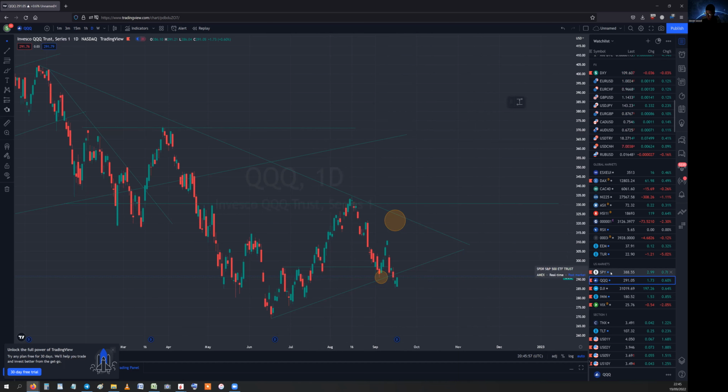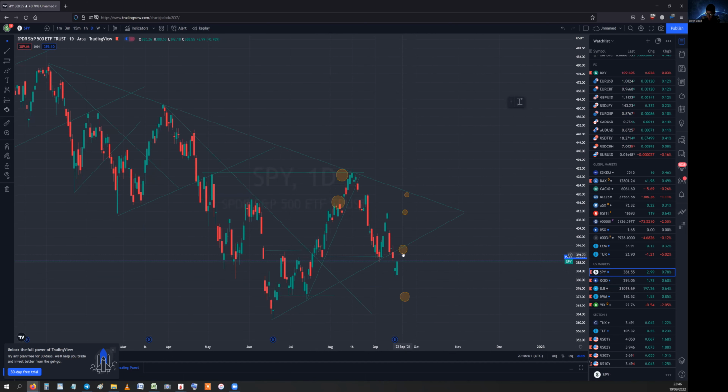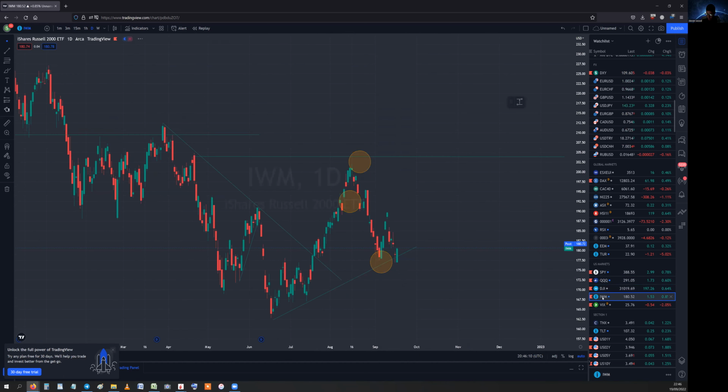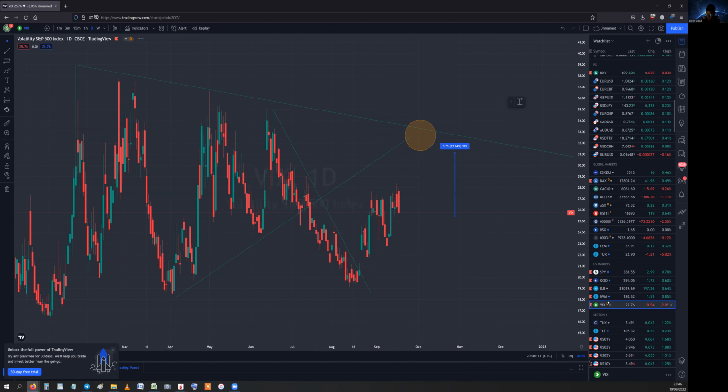So that's what I think's happened with the general four indices that I follow. The SPY could go a little further up, test ascending, roll over. Nasdaq, same thing. Dow, same thing. Russell, same thing. The VIX closed red, which makes sense since the market's closed green.